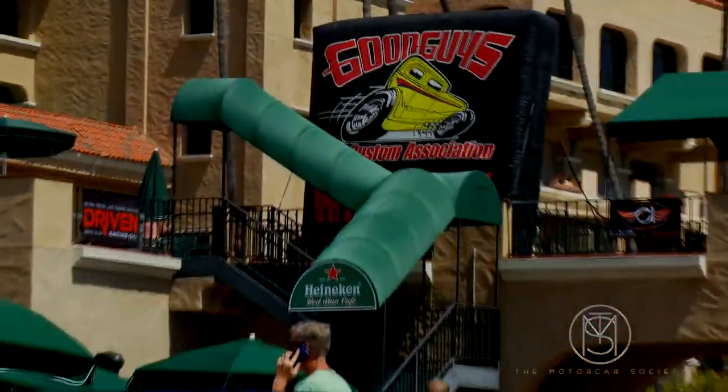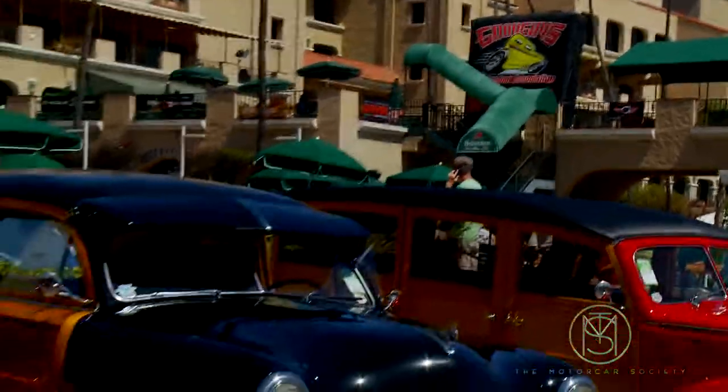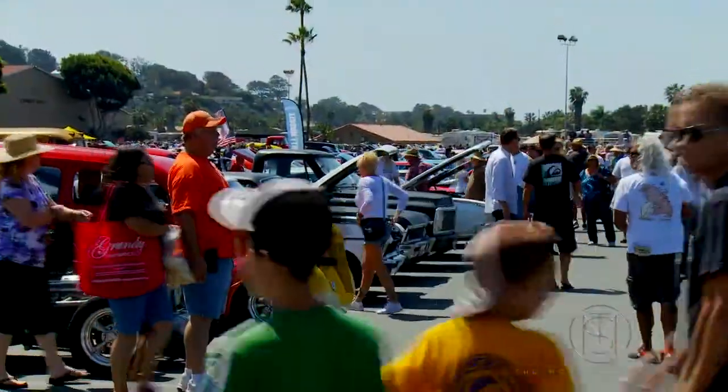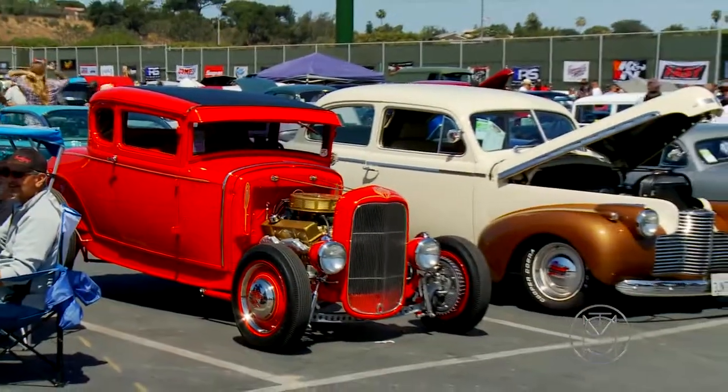Today on the Barnaby Chronicles, we are fortunate enough to be in Del Mar, California for the Good Guys Rod and Custom Show. Stunningly beautiful day. No shortage of cars or people. Got something for everyone. Young, very young, old. This is just an amazing place, and it's so good to see.